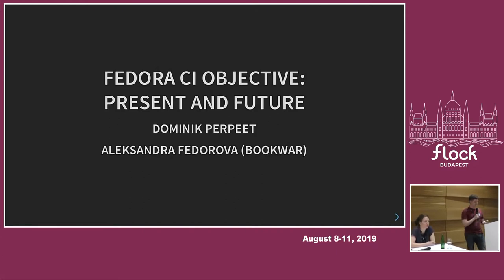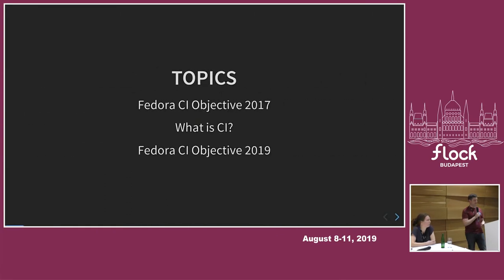This is looking back at the Fedora CI Objective we had back in 2017. Can't believe it's that long ago already. Then a small detour into what do we actually mean by continuous integration, because that sets the stage for where we want to go, and looking at the current CI objective.